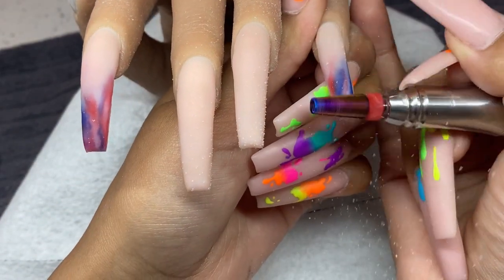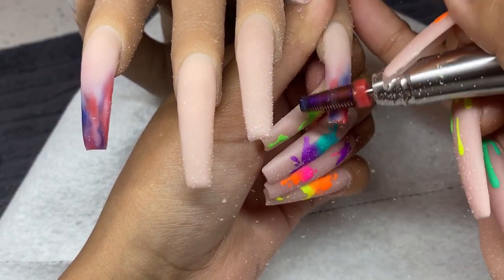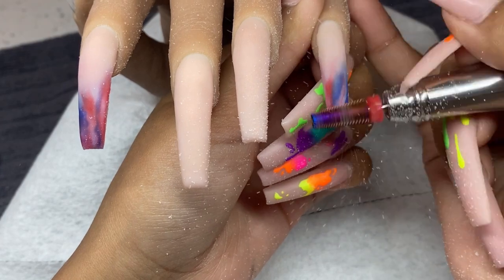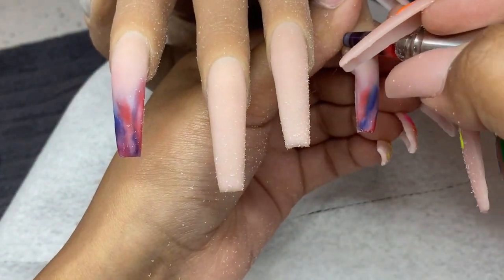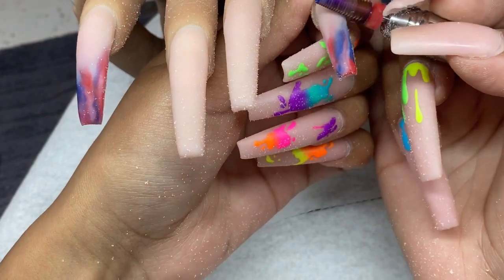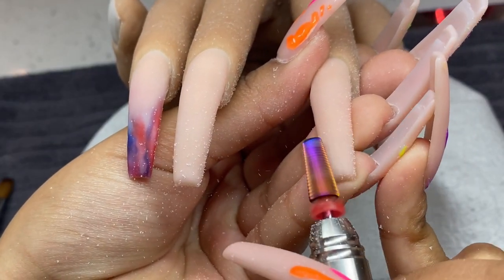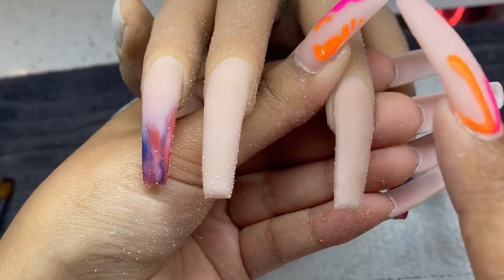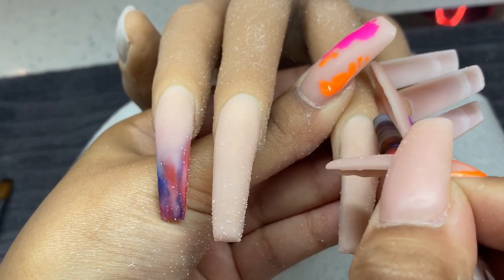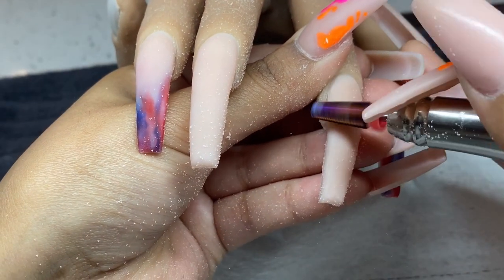So I am going in and just filing the surface of the nail. I'm doing this very gently, and because I am using the fine one, this is going to be perfect for final filing, as it's not going to remove much product, but it is going to smooth it out. So I'm just kind of going over top of it, making sure it's dry because it felt a little bit squishy. So I went ahead and tapped it just to make sure it was dry.